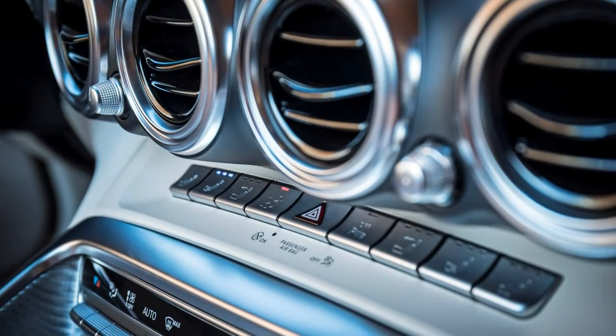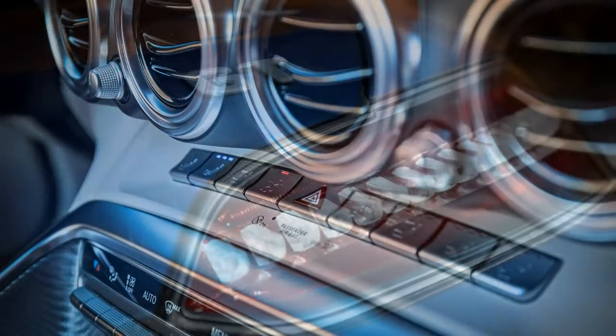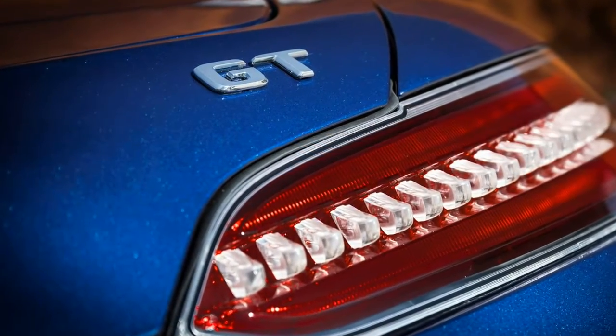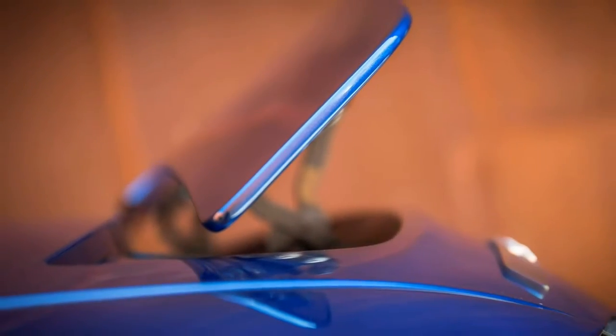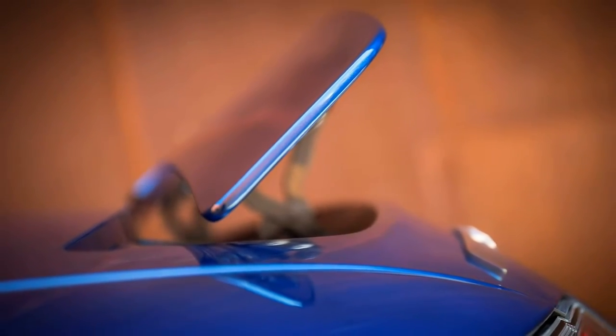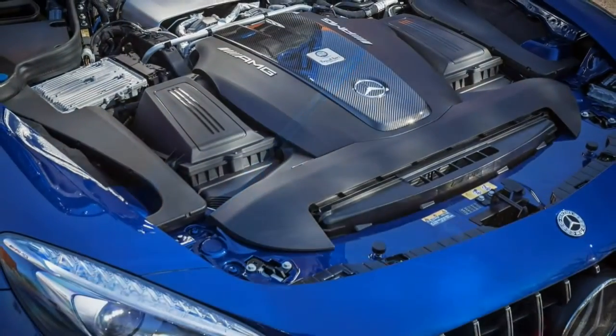It gets better and better the faster you drive, and delivers a whole lot of driver satisfaction on a challenging road. No matter whether you've got 476 horsepower or 557 horsepower to use.